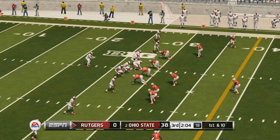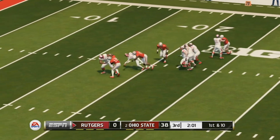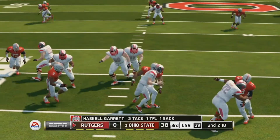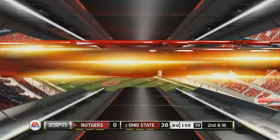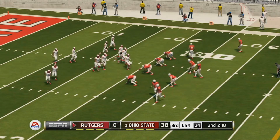They'll spread the field here. Let's see what the defense does with a 5-wide outlook. And he tackles him hard at the 20. Loss of 8 yards on the play. That'll make it 2nd and long. Defense looking for another sack in this 2nd down and long situation.